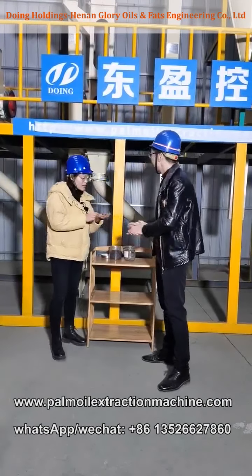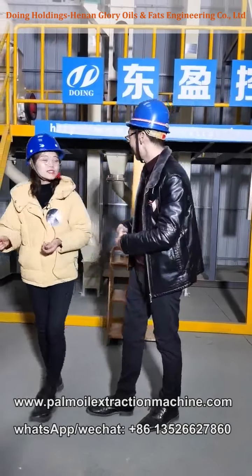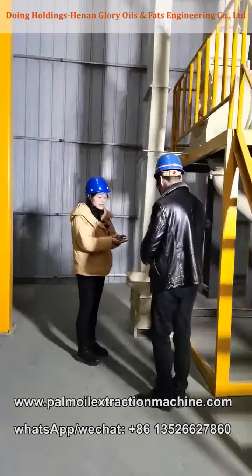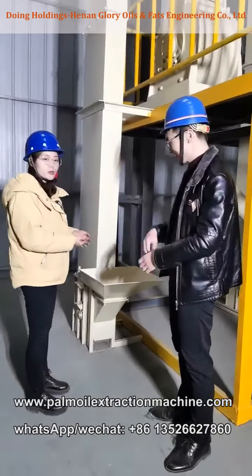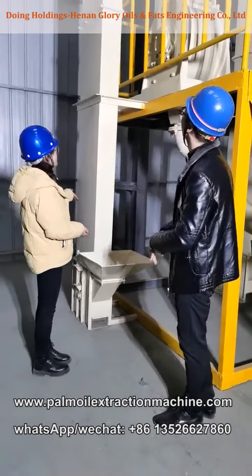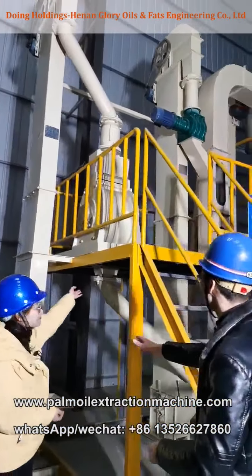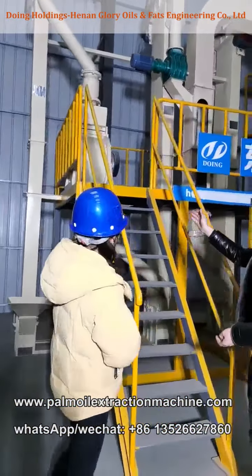So I will show you our palm kernel cracking and separating system. This is the palm nut, everyone. We can put the palm nut into the hopper, and transport it to the next cracker by bucket elevator. From the elevator it goes into the palm nut cracker.